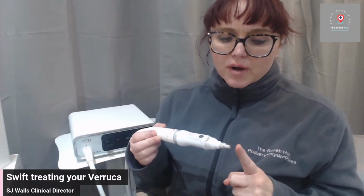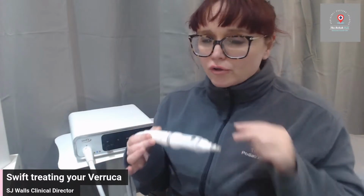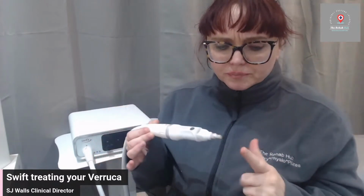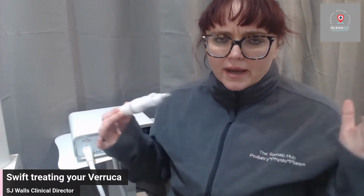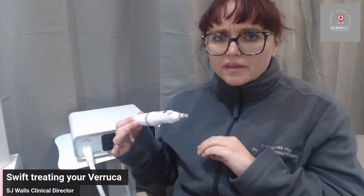And then from there, the actual applicator is only on your skin for 2 seconds. It's really, really quick. Now, it is hot. There's no smell. There's no burn. There's no smoking coming off you. You'll just feel it hot, and then that's it. And then we do that usually between 3 and 5 times during that appointment.